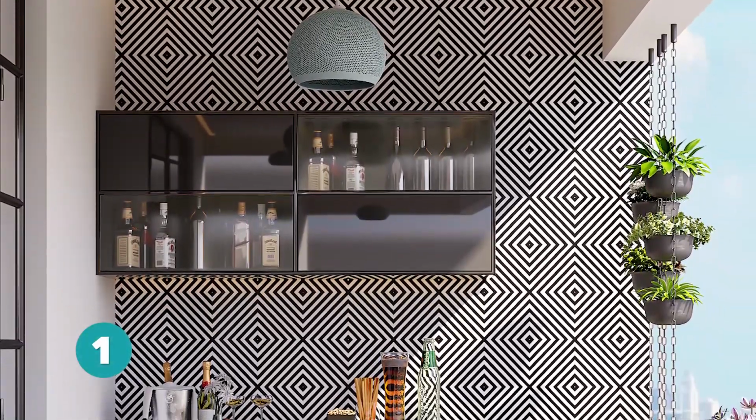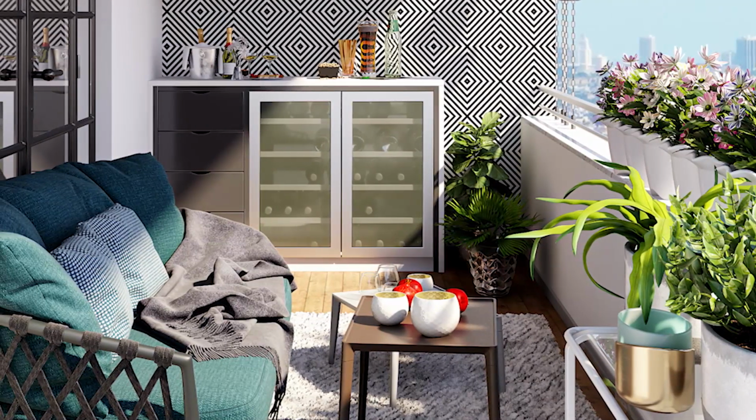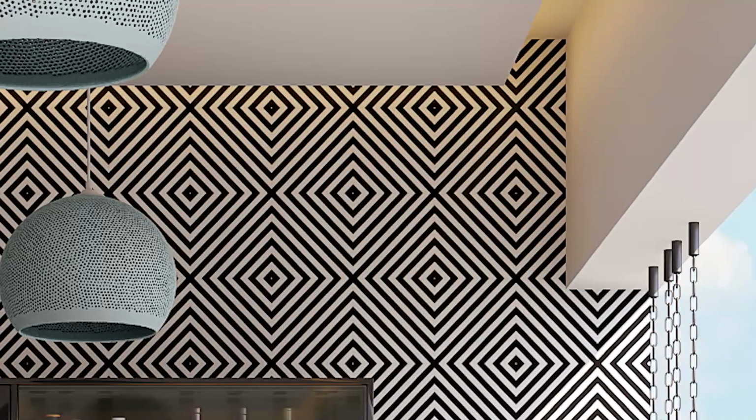Black and white themed ultra chic balcony, perfect for a bachelor pad or even a young couple. The tiles on the wall makes it super easy to maintain.